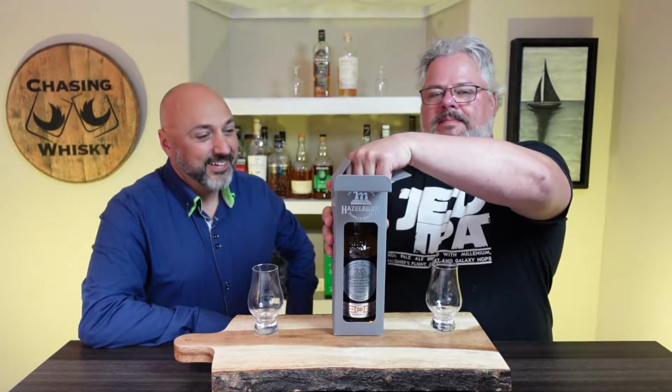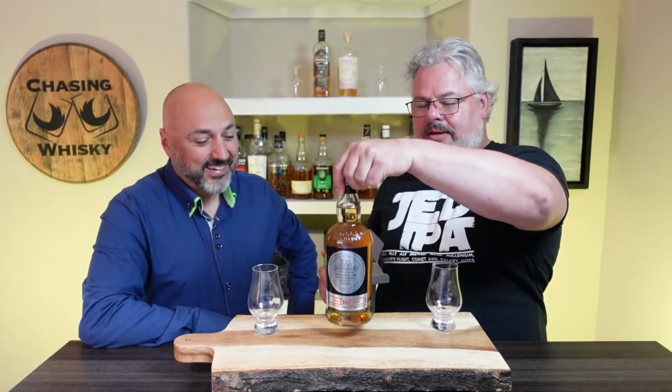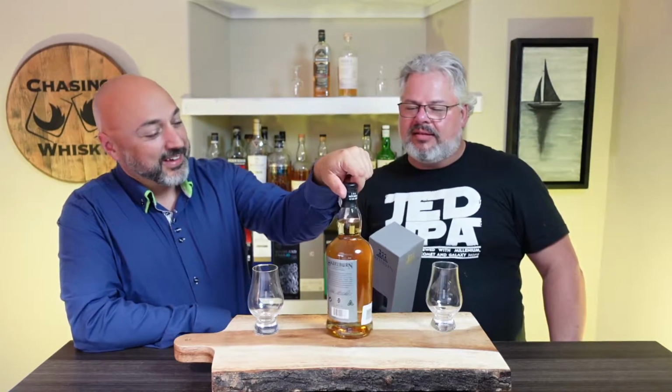Here we go. Ready? Oh, yeah. All right, so what do you think of the bottle? It's pretty. I like it. It's unique. Do you notice anything? The shape is... We've got a couple of that kind of shape. We have one exactly the same as this shape. Really? Look at the front. Oh, is it? Springbank Distillery. Oh, it's from Springbank as well.